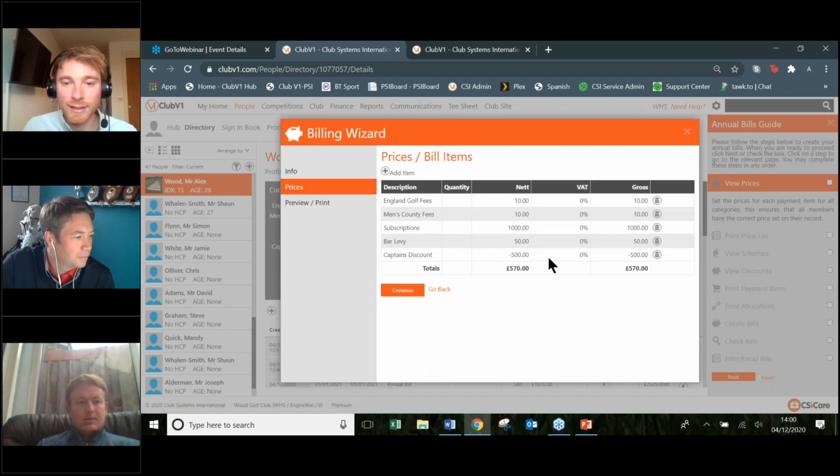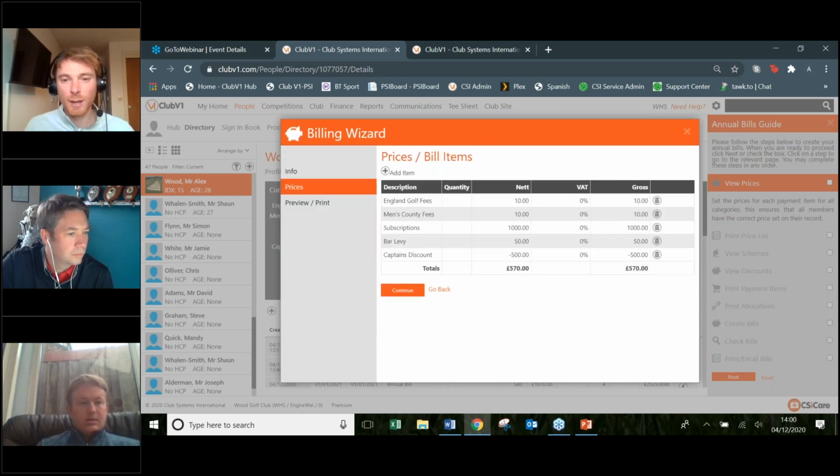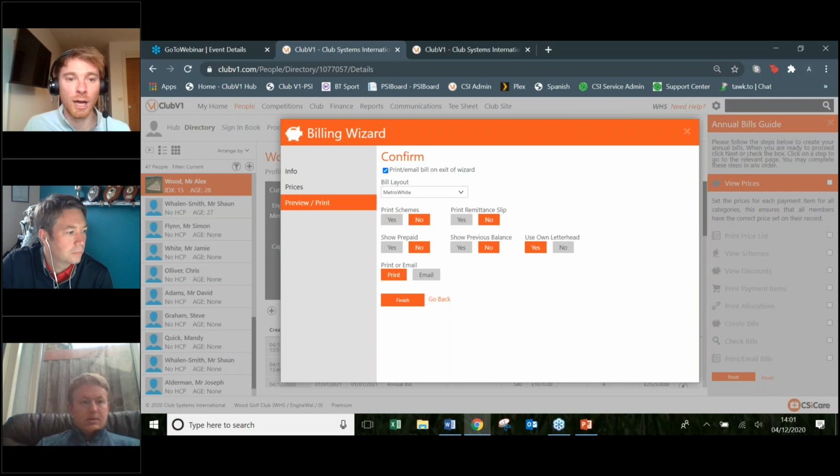So we've got our discount here, okay? So captain's discount at 50%, obviously from the 1,000 there. If you want to, you can add additional charges or additional discounts at this point, perhaps pro rata. So some clubs do use that for members joining halfway through the year. So let's press continue. And we've got our Metro White layouts, which is all good.